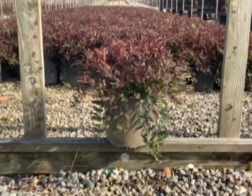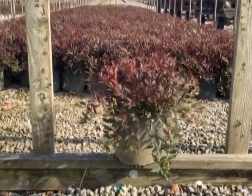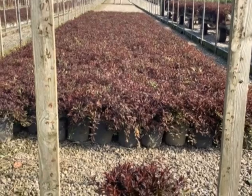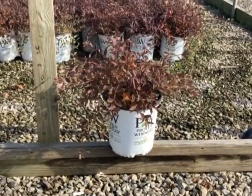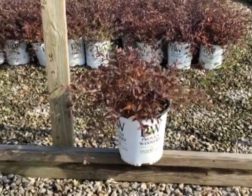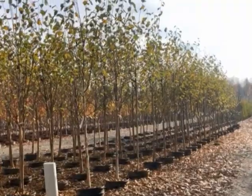I want to stop and show you the color on these Deutzia Gracilis Nikko. And as you can see behind me, there's another crop behind it that looks just as good. And then I'll show you one of the PW Deutzias we have. This is Yuki Cherry Blossom. Again, really nice fall color, nice crop coming up behind it.